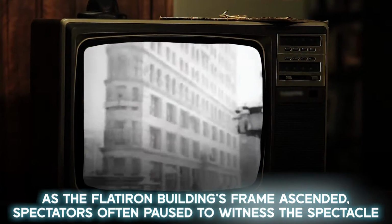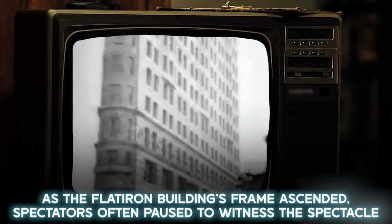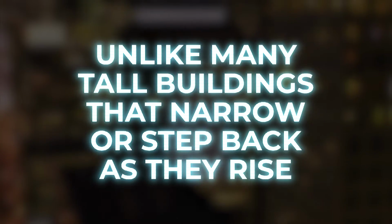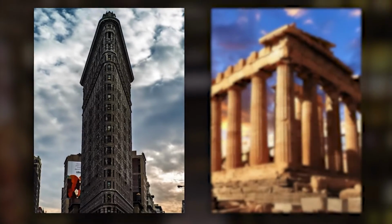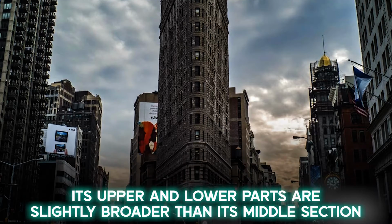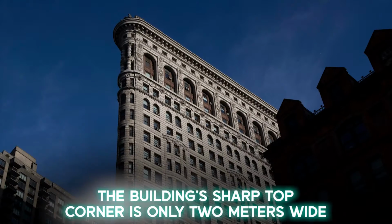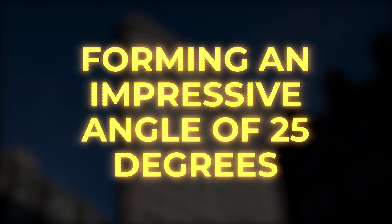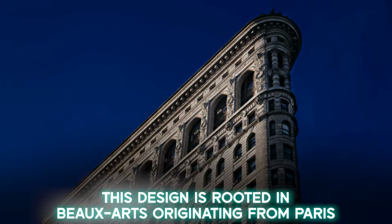As the Flatiron Building's frame ascended, spectators often paused to witness the spectacle. Unlike many tall buildings that narrow or step back as they rise, the Flatiron imitates a Greek column. Its upper and lower parts are slightly broader than its middle section. The building's sharp top corner is only 2 meters wide, forming an impressive angle of 25 degrees. This design is rooted in Beaux Arts, originating from Paris.